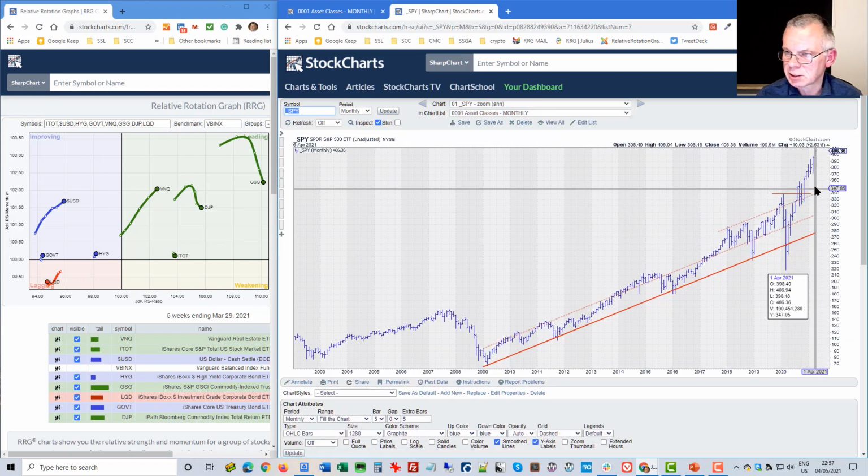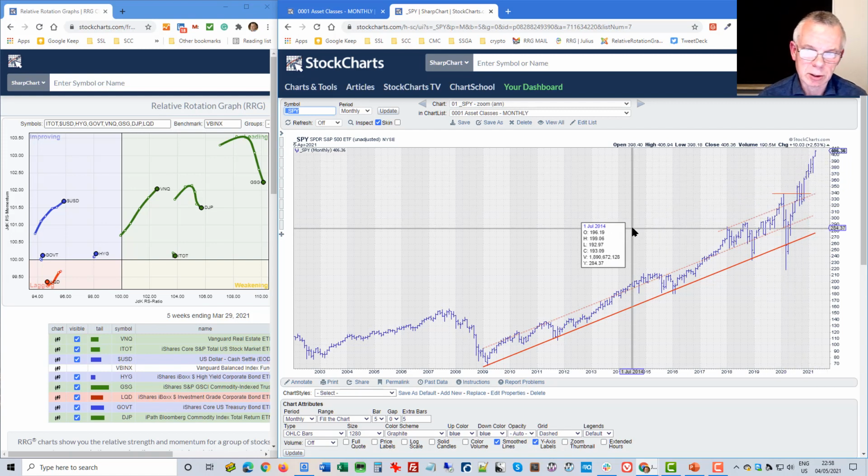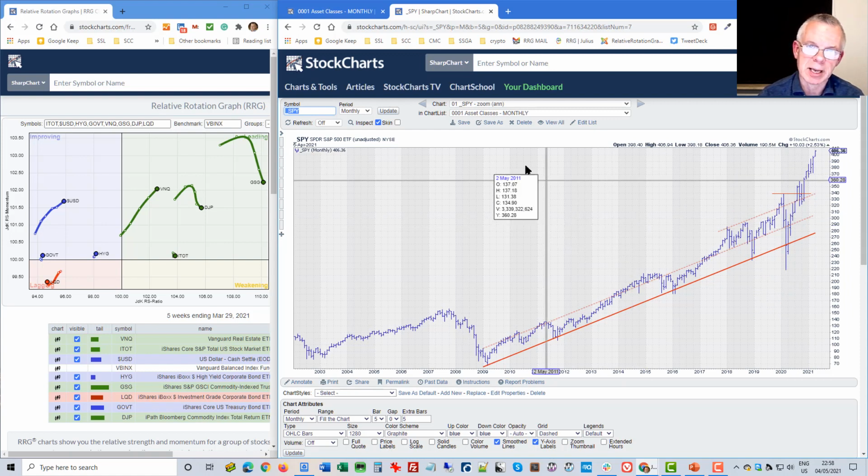You can see here, this is already the first 2 days of trading for April. So this is the month of March that was closed, and you can see that we made a new high and we also made a new closing high. So there's no doubt about it that this uptrend is still in play.